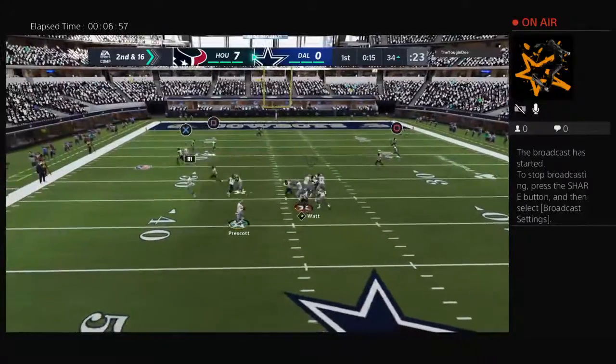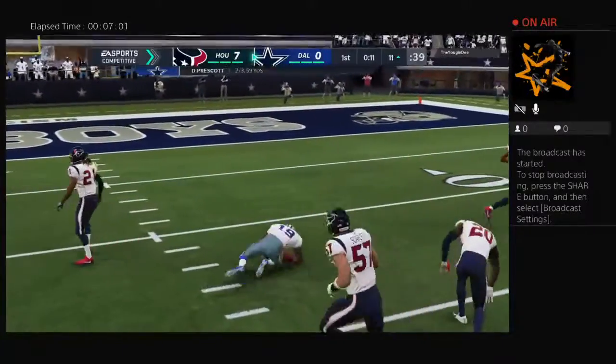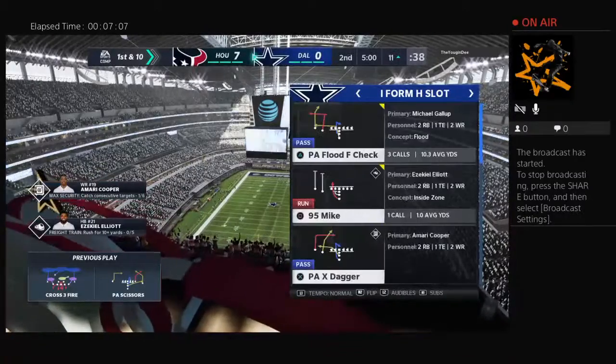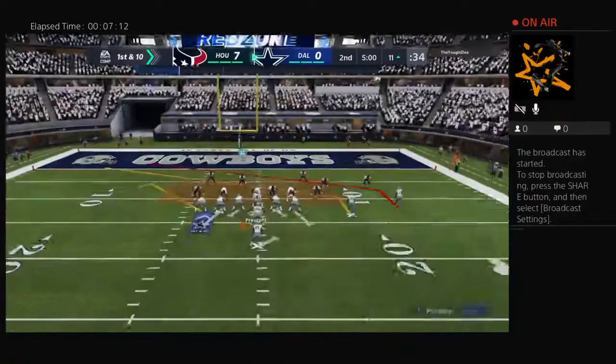Another try after the first down sack. Prescott over the middle. Cooper with it. And he gets this one inside the 15, just a yard or 2 shy of the 10. 23 yards the pickup there. After 7-0 on EA Sports.